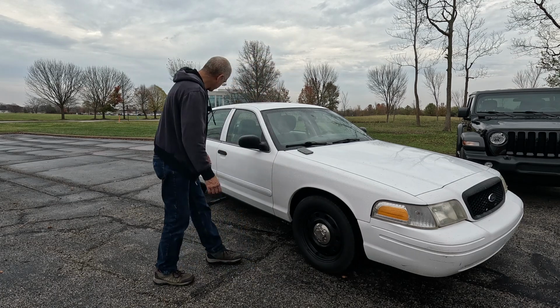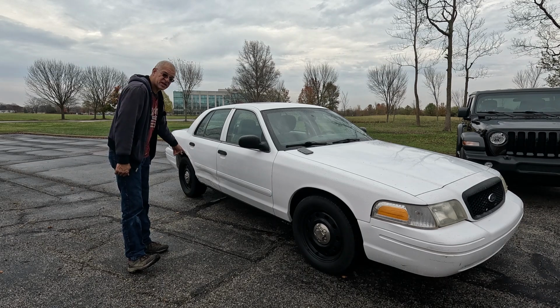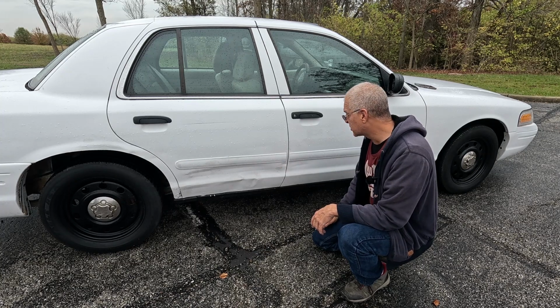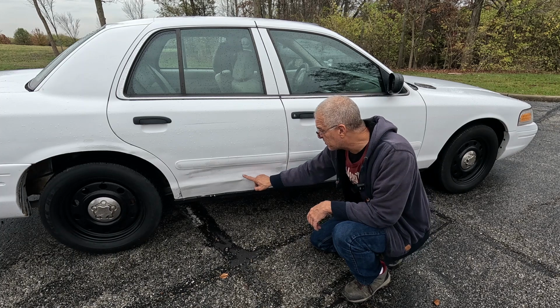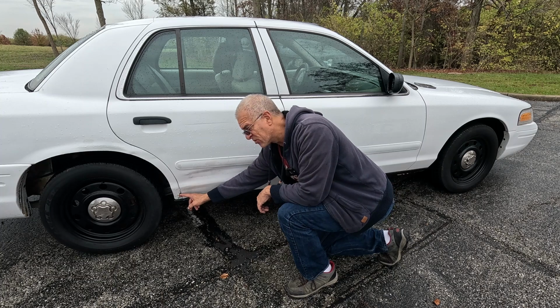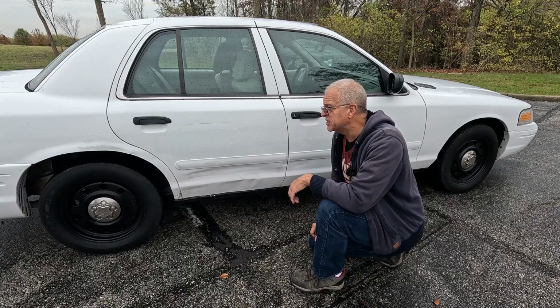Good fender. Now the door, this door and this door, they got some dents. It looks like somebody scraped up against the car, or the car scraped up against somebody, one of the two, but just a little bit of ding here, but we got a big bit of ding right here, and we have a little bit of rust right there.